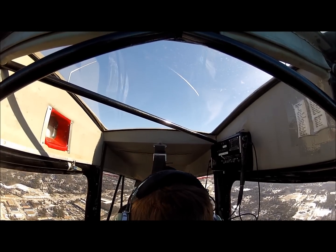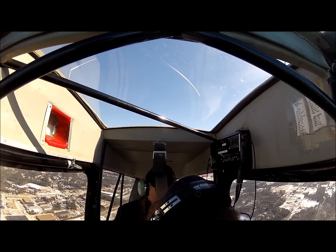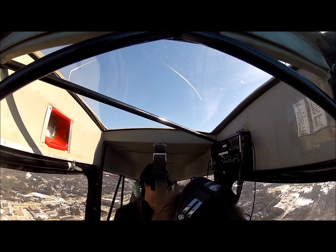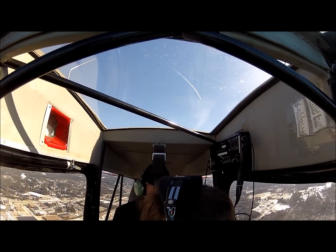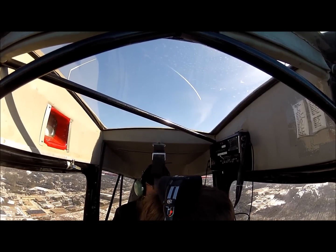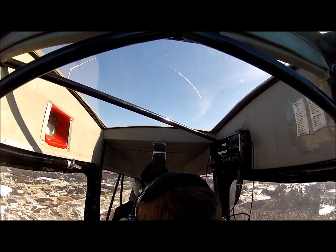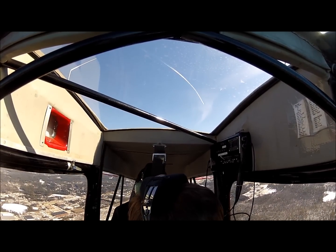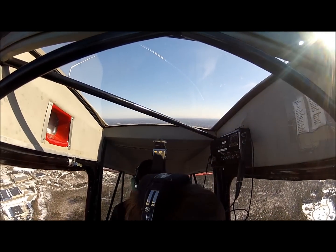Okay? Now you take the trim and take the pressure off that stick. So look at the left wing. And now it's parallel. Take the pressure off the stick right there. You don't have to hold it. Yeah, take it off. Take the pressure off that stick. Look at the bottom of the wing. Come on, man.